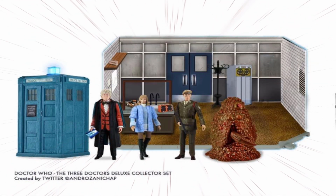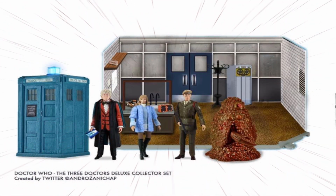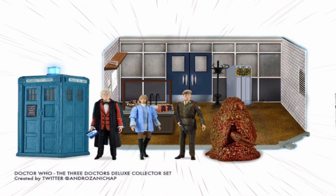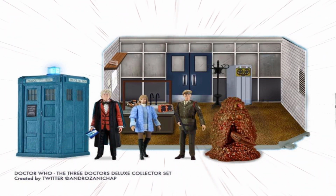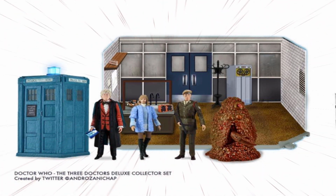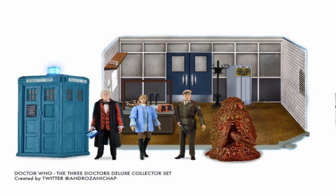And now we move on to something even more creative, and this is a heck of a big set, but it has potential. It really, really does. Now, as I mentioned, this is an idea that came from Thomas Chapman over on Twitter, who is known as Andrazani Chap. So go and follow him and do what needs to be done over on Twitter. I don't have Twitter, so I don't really know what I'm tweeting on about.